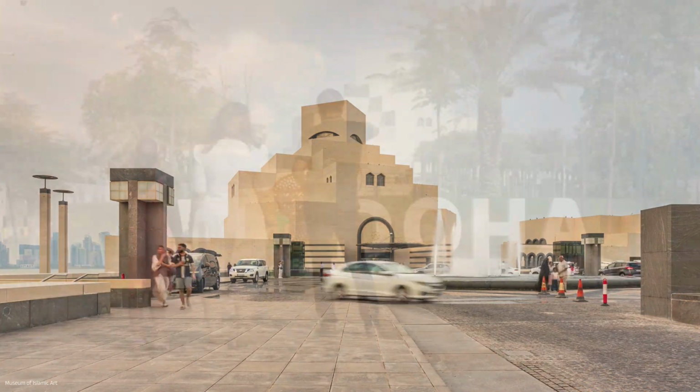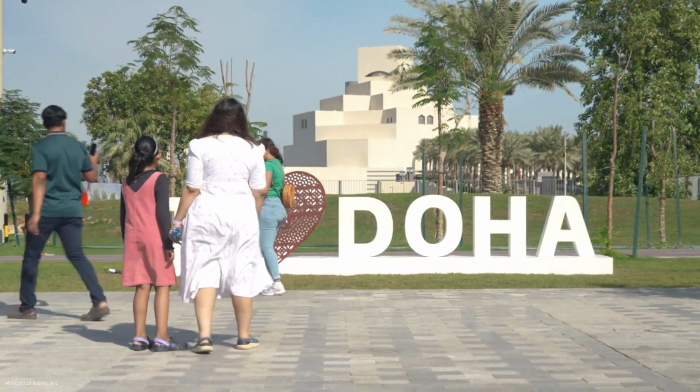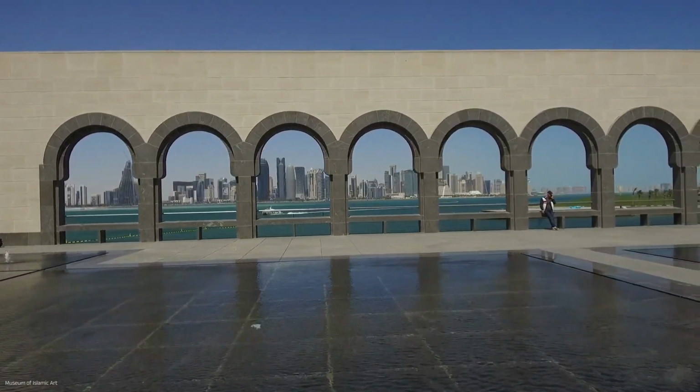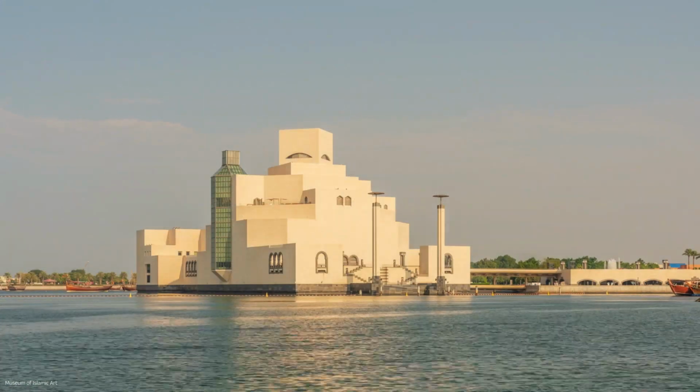Located on a man-made island, MIA offers stunning views of Doha's skyline. The museum also features a library, educational programs, and temporary exhibitions, making it a hub for art, history, and cultural exchange.